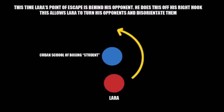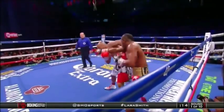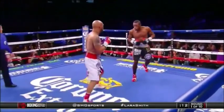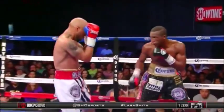Erislandy Lara typically tends to use this off his right hook or his jab. And this actually allows Lara to turn his opponent, as well as to disorientate his opponent and to set them up for traps, which we're going to see. Up the middle to open up that guard. There was a good right hand by Lara. There was a combination.